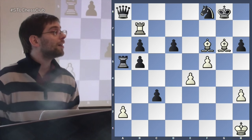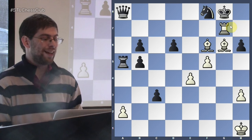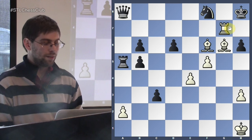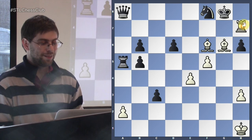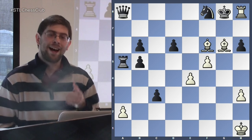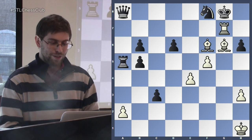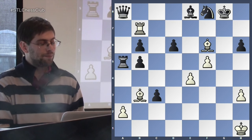Yes? Rook g7 check. Rook g7, king h8. Rook h7. Yeah, king g8. And then rook h8. So we can see that the rook is a tireless worker in this game, as it gives millions of checks and in the end mates. So that's what happens if bishop f7 is played.